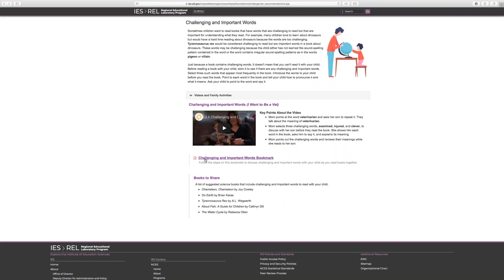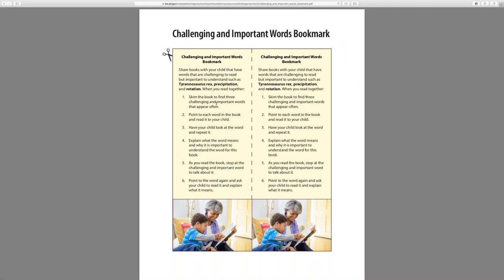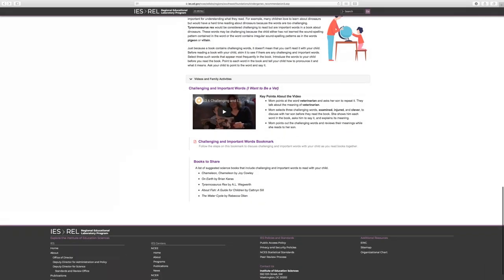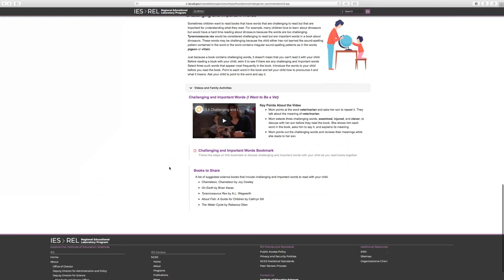And so we have a bookmark that reminds you of this process of what to do. Look at the book, find three challenging words, point them out to your child, have your child say them, explain what they mean. And then as you read the book, talk about those words when you come to them in the book. And then we also have some suggested books to share.